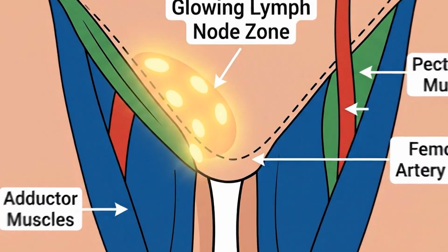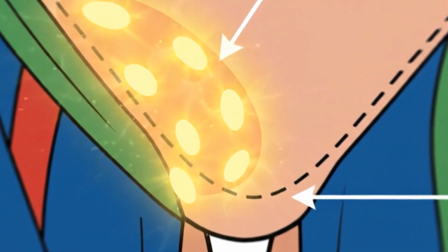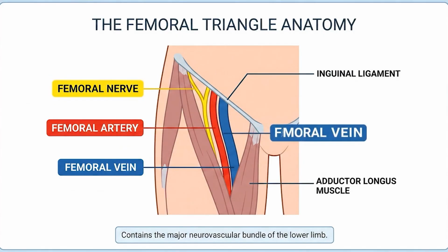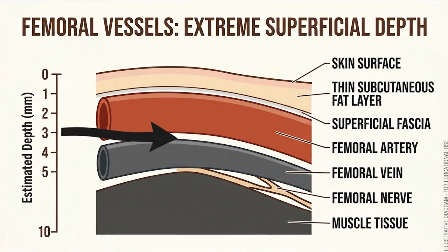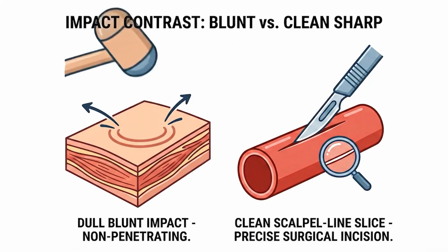And in the upper thigh, there's one neighborhood you really don't want torn. It's called the femoral triangle, a shallow pocket holding a nerve, a vein, and a major artery. These aren't buried deep. They sit just under thin layers of skin and fat. A blunt force might bruise them.